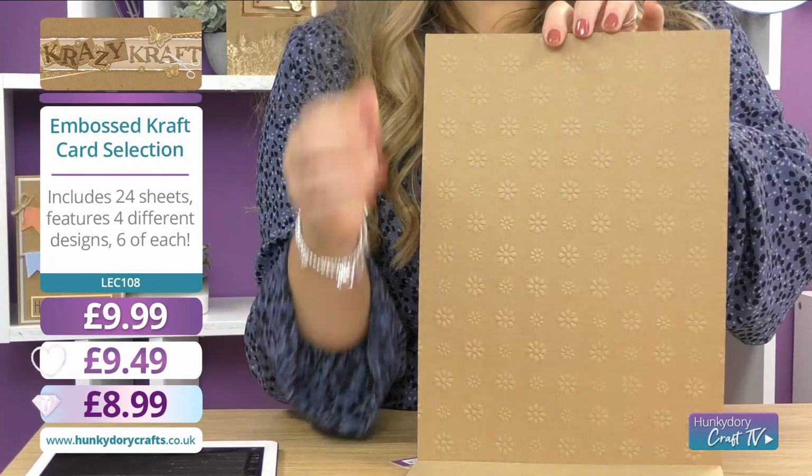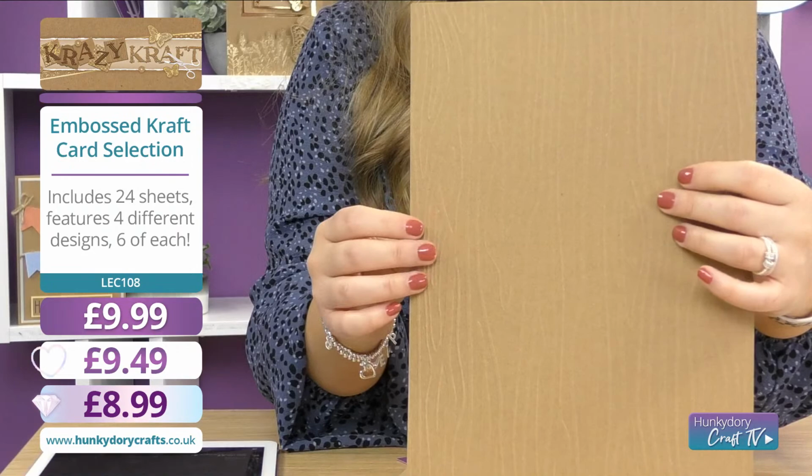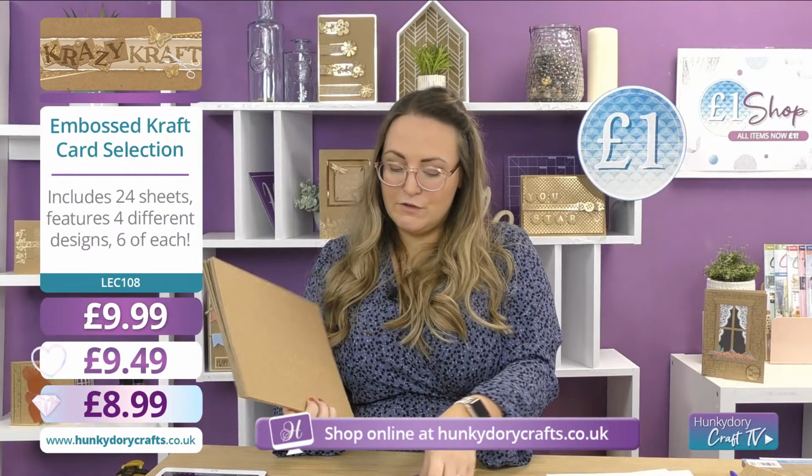So nice. So this one is £9.99, and this one is just, you might not be able to see it, it's just like a wood grain, but that would just look beautiful. And they are effectively double-sided because you've got your embossed side, but on the other you've got your deboss side, so you can use it either way. Absolutely. 24 sheets in here, £9.99, or if you're a Diamond member you can grab that for £8.99.